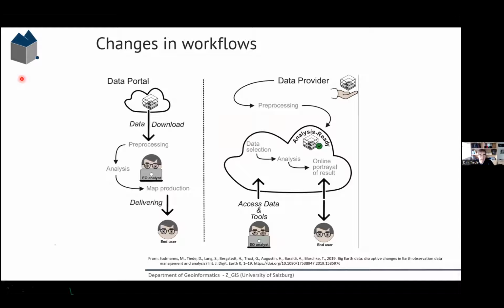That causes some changes in workflows. We see that here from a publication we did a few years ago. On the left, that was what I explained before, how we usually worked 10 years ago. And yeah, some of us are still working like that. So you download data, maybe one scene, maybe 10, you do your pre-processing, you do a map production, and you deliver that to the end user.